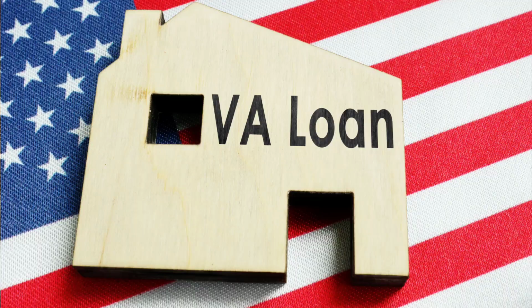Now, if you don't have a down payment, that's a little bit more difficult. If you're a veteran, someone that served in the military, you have an option of a VA loan, which requires a zero down payment with regards to buying a home. But other loan programs out there, many of them require some sort of down payment.